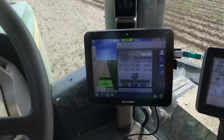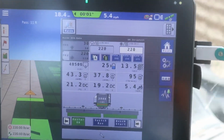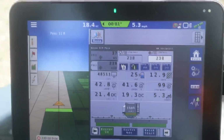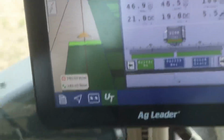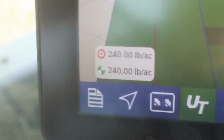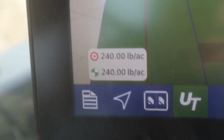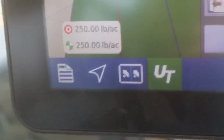Okay, so here's our rate controller, and we're running that through an Ag Leader 1200 in command monitor. You can see on the left hand side is our GPS, and in the bottom left there, I don't know if you can make that out. That's the product that I'm applying out of hopper number 2. Top number is our rate, 240 pounds. The bottom number is what we're actually applying. So we're hitting our target pretty easily.